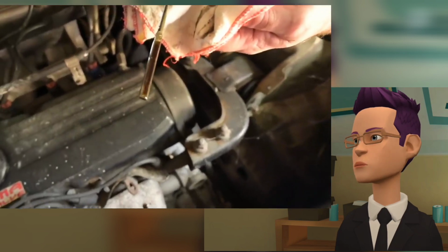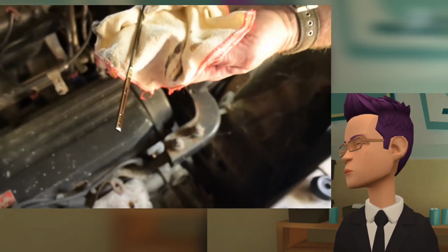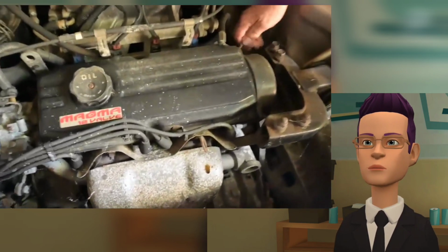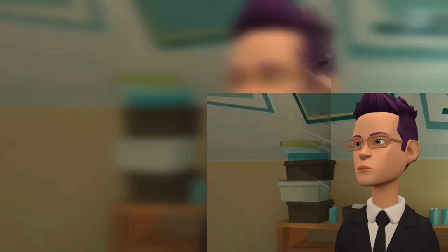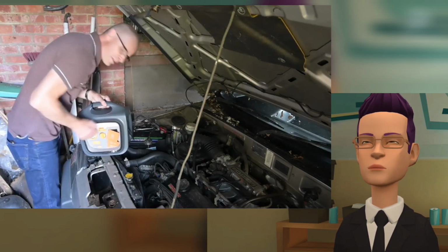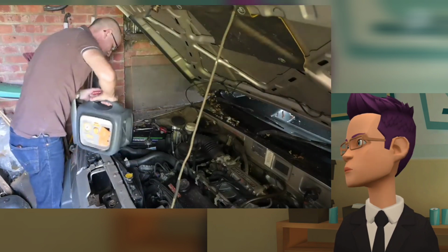This is full of oil, it's right at the max level, and it's not that black or dirty. I wonder if this has been changed not long before it was parked. Wow. Makes me think maybe this car would fire up. Let's put a jump pack on there. So the battery was disconnected on this, so it might not even be completely ruined.